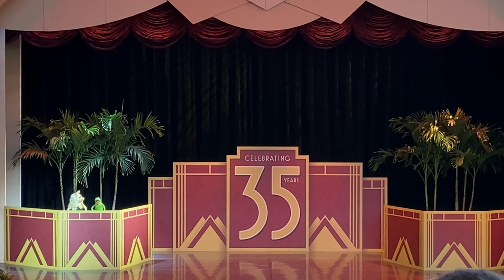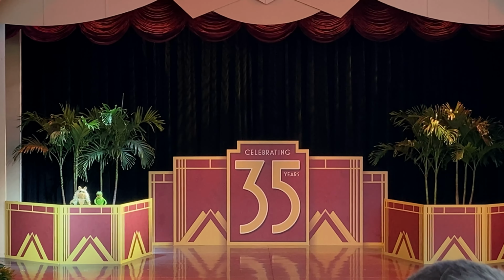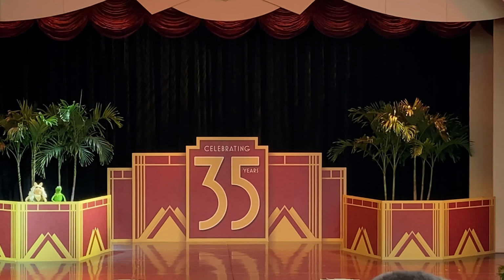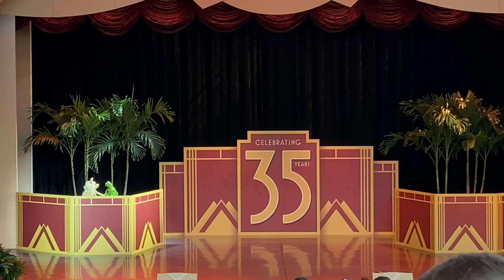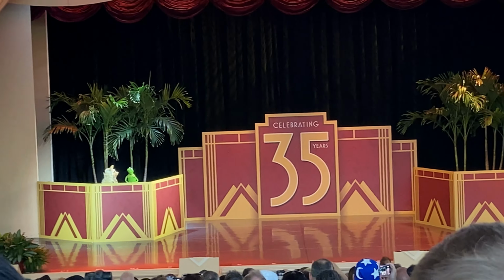Script? Yeah, it's on the telephone. Telephone? I don't see anything. Never mind, Miss Piggy. What she means to say is that we are so glad to be here with you celebrating this momentous occasion. Yes. Well, it only makes sense that we were asked to come here and host this event. You see, Kermit, each and every Disney park has an iconic symbol.